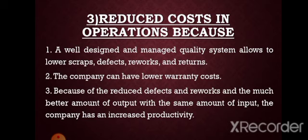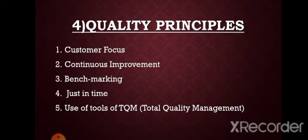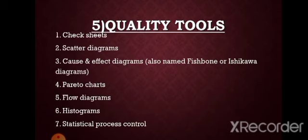The company can have low warranty costs because of the reduced defects and reworks and the much better amount of output with the same amount of input. The company has an increased productivity. Quality principles: customer focus, continuous improvement, benchmarking, just in time use, total quality management. So quality tools: check sheets, scatter diagrams, cause and effect diagrams, also named fishbone or Ishikawa diagram, Pareto charts, flow diagrams, histograms, statistical process control.